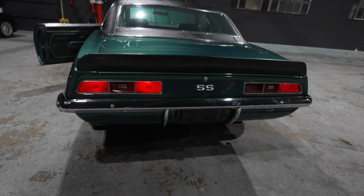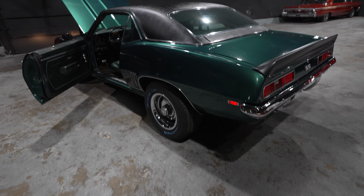This is a nice one. Love this car, guys. Talk to you later.